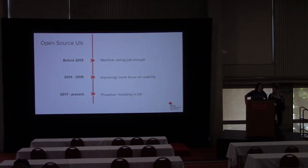Okay, so now we're going to talk about open source UIs. In the past, providing reactive design was perceived as just doing enough to make products more usable. If you look back to 2013 and before, enterprise software was really considered hard to use and cumbersome. Then in 2014 and 15, companies like Salesforce and Google started investing a lot of money into user experience. They started to be referred to as the pioneers of enterprise UX, and pushed the UX movement across enterprise UIs, where there was a lot more focus on usability.